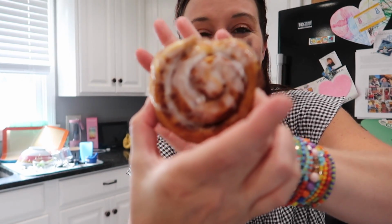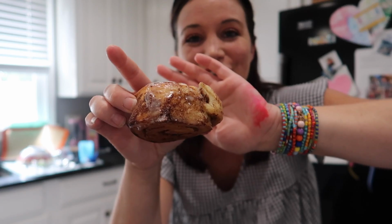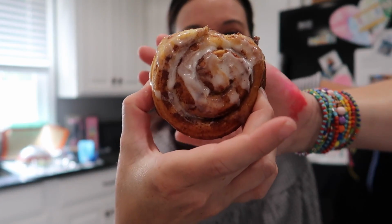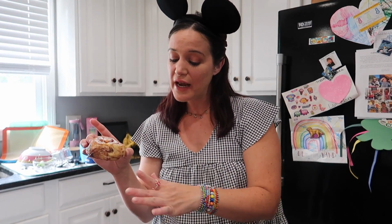Oh, so beautiful. Look at that cinnamon roll. She's beauty and she's grace. She's beautiful. Look at all that cinnamon. It's like crystallized cinnamon. Yum-o. I'm just gonna take a bite of it and then I'm gonna unravel until I get to the center. I'll have a little piece for Landon, some for Adam, and then we'll save some for another day because this thing is massive.